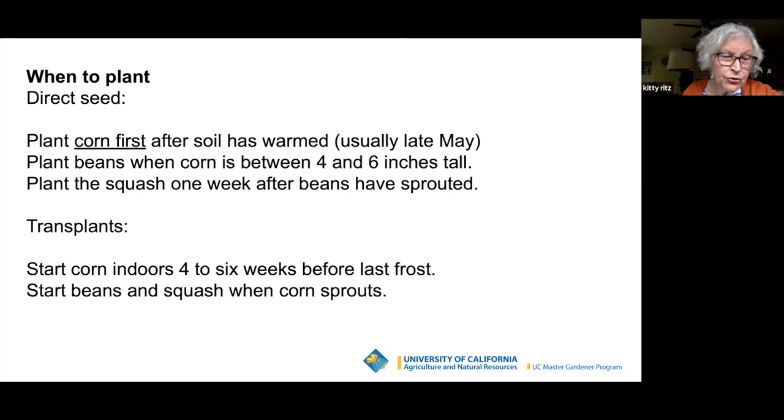So you can purchase your corn as transplants, or hopefully you've already started it. You plant the beans and the squash when the corn is planted. So once your corn gets to 4 to 6 inches, you can put other things in.